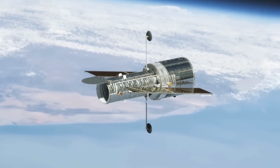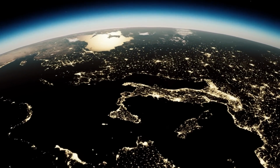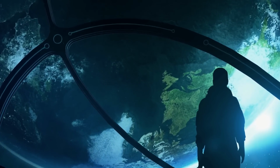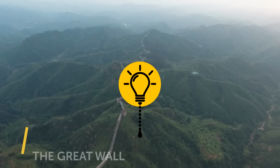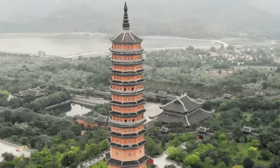We fly away from Earth to look at it from a distance. It glows like a holiday tree. Big cities look like yellow spots at night, and during the day, we see strange structures, like a palm tree-shaped island in the UAE, or a dark band that runs all the way through China, the Great Wall. These are traces of human existence.